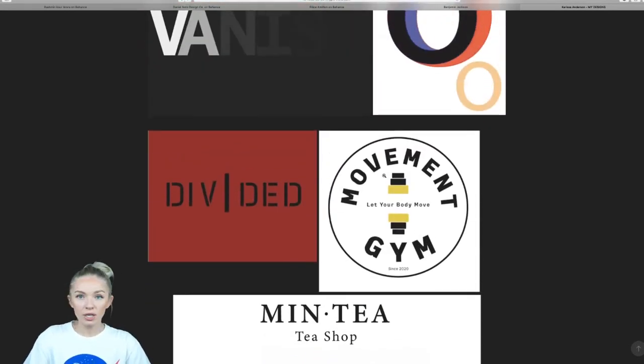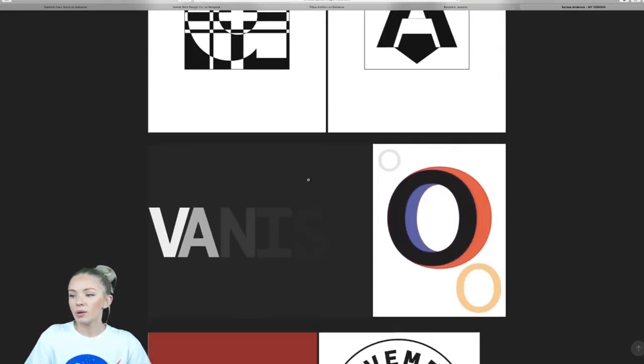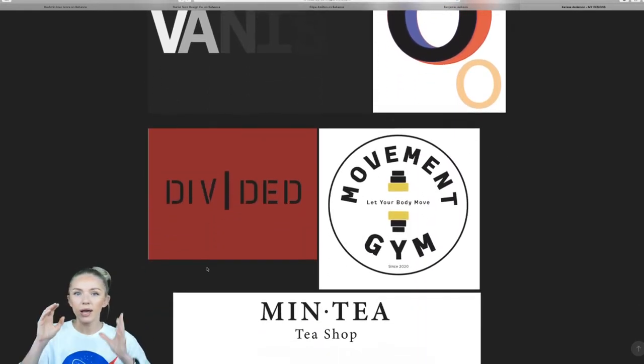But I think from here, "divided" is strong if you keep it simple, if you just keep the same width. Then "vanish" is very strong here, and maybe you can work out similar things here that are more minimalistic but have very strong meaning.